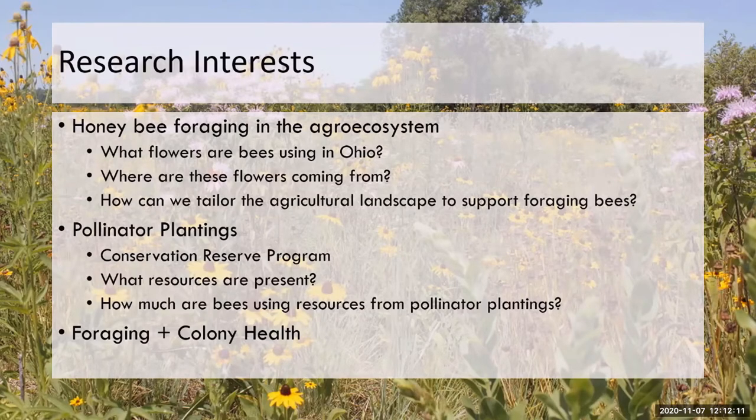Beyond this, I'm interested in the role of pollinator plantings. So these are things like the Conservation Reserve Program that are designing seed mixes specifically for foraging pollinators. So I'm curious to understand the resources that are present within those seed mixes for foraging bees and trying to tease out how much the bees are actually using these resources. So have some sort of quantifiable way to measure honeybee usage of these pollinator seed mixes.